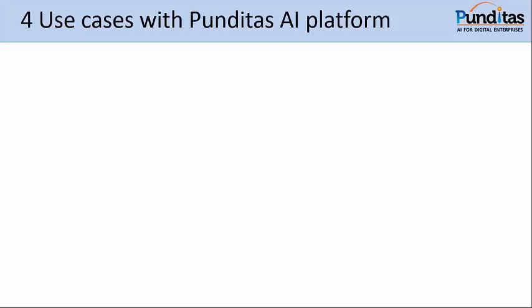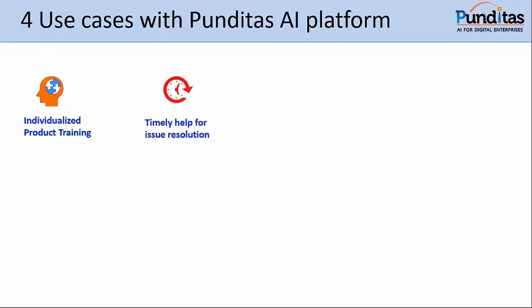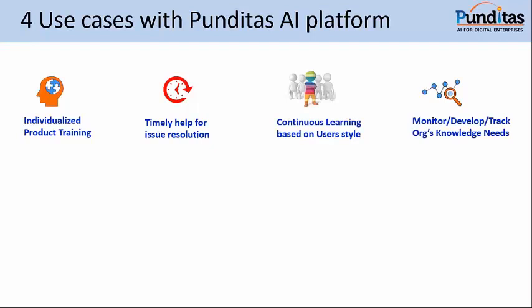With that said, I want to wrap up by saying that what we have covered is, at a very, very high level, how we can do individualized product training, timely help for issue resolution, continuous learning based on user style, and then monitoring, developing, and tracking the organization's knowledge needs.